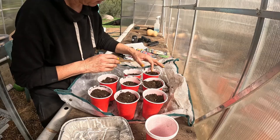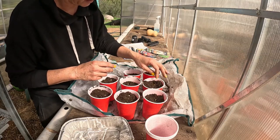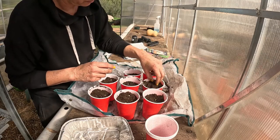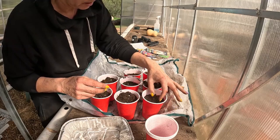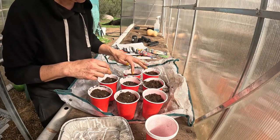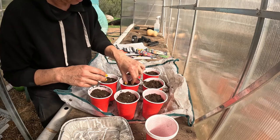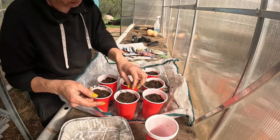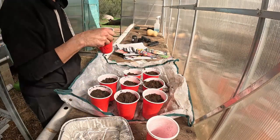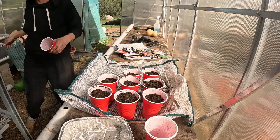And just kind of push them down into the soil. I don't want the dirt on top of them to be really packed down hard. So I'll just pinch the dirt over them to cover. And I don't want them down too deep either, so maybe about there. And of course the final step is to water.